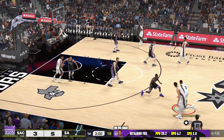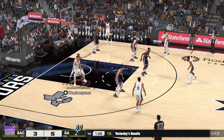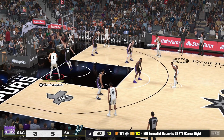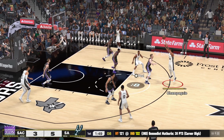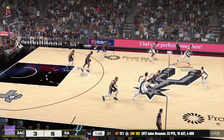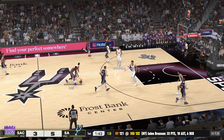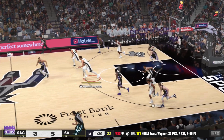Now here's Paul. Right now contributing around 10.5 points a game. Here's Wembanyama. Outside Johnson. Paul passes to Champagnie. The three-pointer off the mark. Sacramento has gone 1 of 2 from three-point land so far. To the inside. It's stolen by Wembanyama.